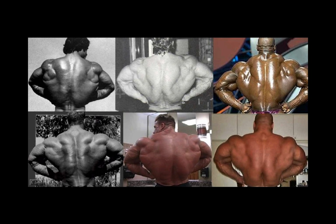Now don't worry, I know what you're thinking. These men all have tumors in their backs, but don't worry, it's not a tumor. They just have very big lats, yeah. So we're gonna be talking about the best back lat spread poses.